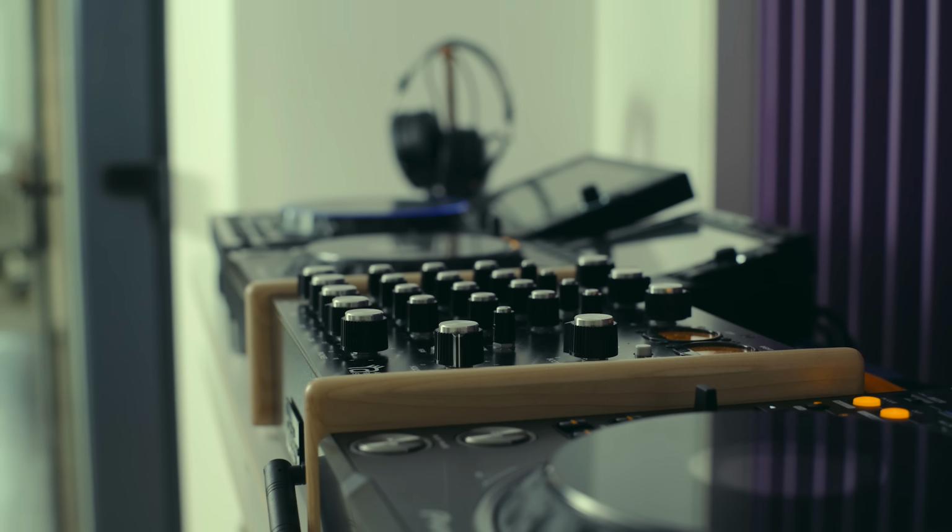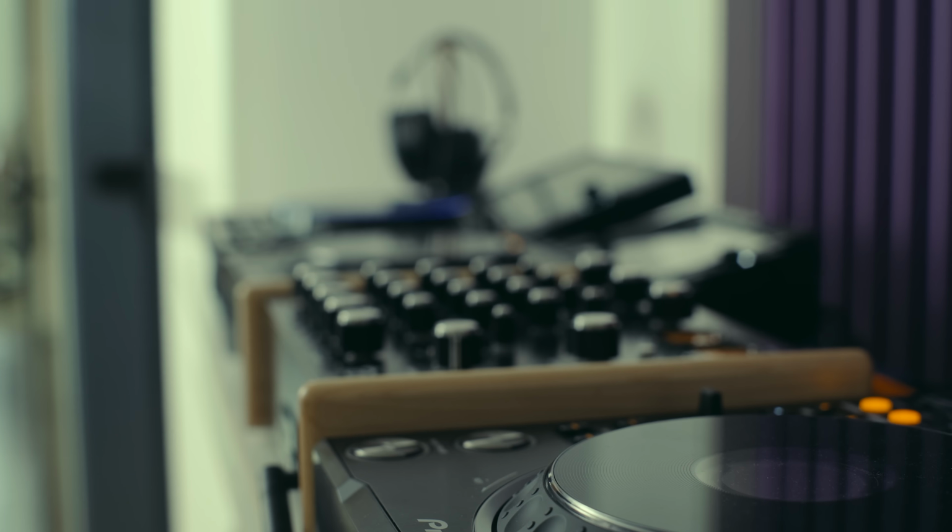And on the other side of the studio, there will be the chance to stream DJ sets, live sets, in the same room with the same speakers. So we have 2 different setups.